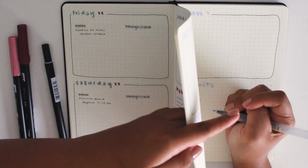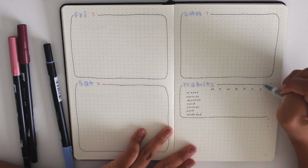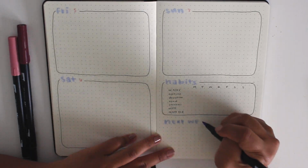For the habits, the ones that I like to keep track of are my water intake, exercise, devotion, reading, journaling, writing. I actually do not write out every single weekly spread for every single week of June, because that's just a lot for me to do in one sitting, I'm not gonna lie. And it's kind of nice for me to take time every Sunday to lay out the upcoming week in my bullet journal and then plan it out from there. So yeah, that's my bullet journal spread. That was my June plan with me, I guess is what they call it.